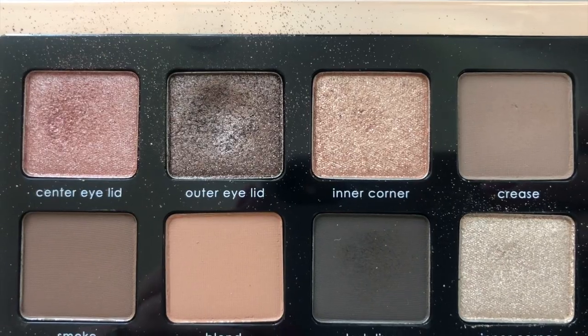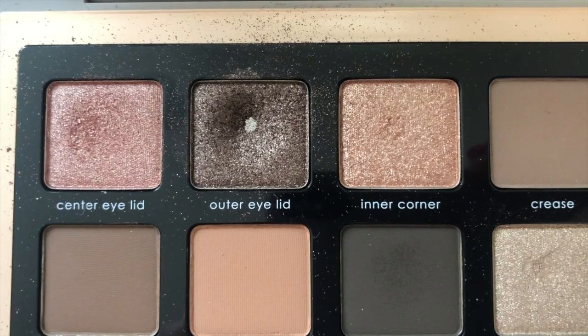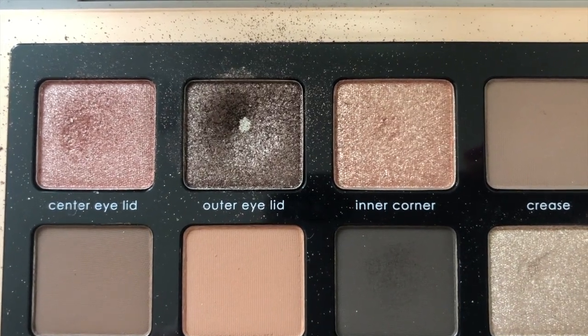And at my last update, I was at 7 total uses. I've now used the shadow a further 11 times and I'm at a total of 18 uses. It's the second shimmer I've hit pan on in a Natasha Denona palette.